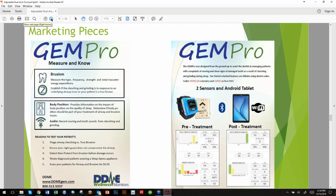What if we could prevent the damage from occurring? And we can, because we can detect bruxism very early in its disease state, and if it's airway related, we know there's a path to eliminating that problem. So we can prevent bruxism. Now bruxism falls into the preventative dentistry category. Is it worth 50 cents to have preventative bruxism dentistry? Simple question.